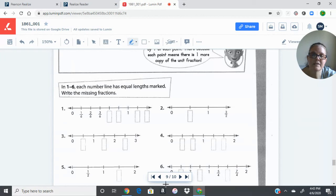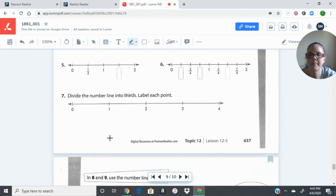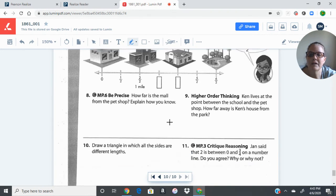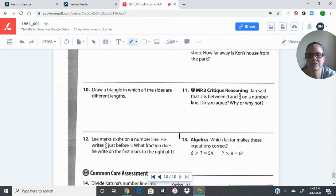Then the homework is going to be the same way. You're going to fill in the missing ones. Going past 1, what would that be? To start counting from 0, what the numerator would be. Same kind of question here. We have a pet shop, a school, a mall, and a park. So you're going to be doing the same thing that we did on 9 and 10 on the practice page.